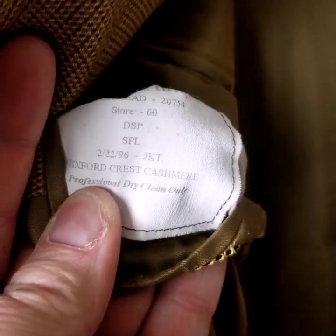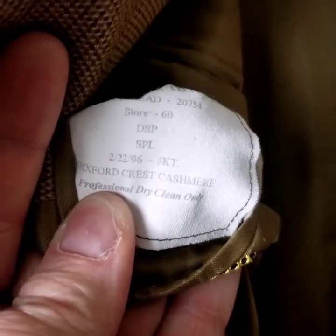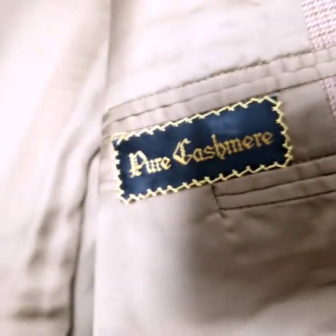It tells you a date. It doesn't want to focus for the life of me. But it tells you the date: 1996 jacket. And then here, pure cashmere. This is going to be a really nice jacket to sell. Soft, beautiful. So this is going to be a good one.